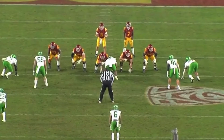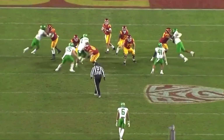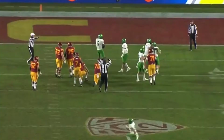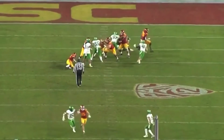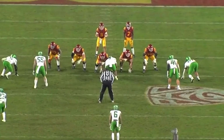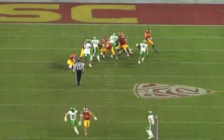And then again against USC, just showing that speed and that power. He's going to go in at this right tackle and engage with him and be able to push him back and then win around again with speed. So as we see this, he goes and attacks right at him, gets him off balance just enough that he's able to go around and win with speed, knock the ball out, and create a turnover. Just using that speed and that power once again to win.